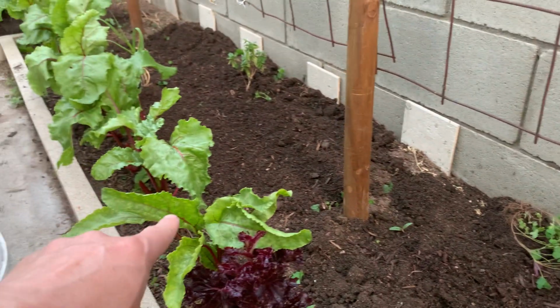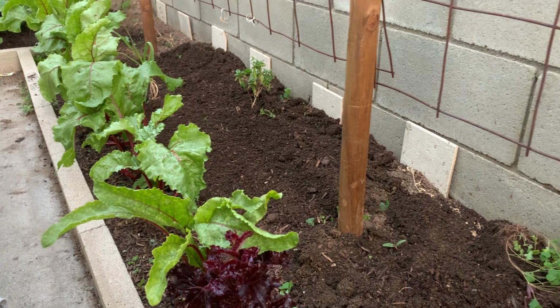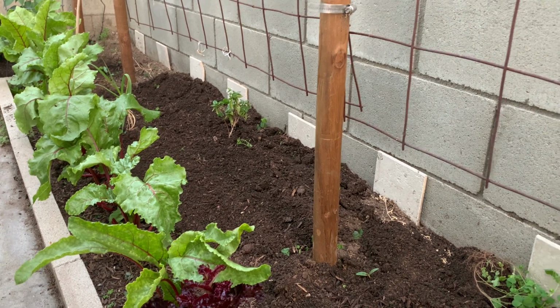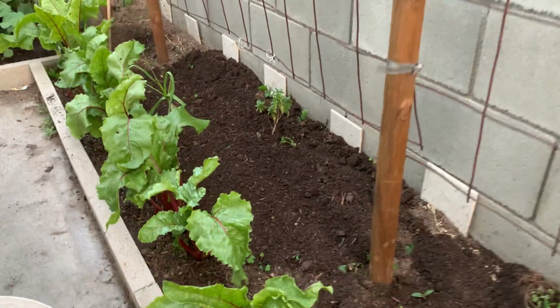Okay, but I just want to show you this. All right, so again, that part there, I already laid down some seeds, and hopefully, I think we still have a long season to go. So this is May, and you can still grow a lot of summer vegetables.